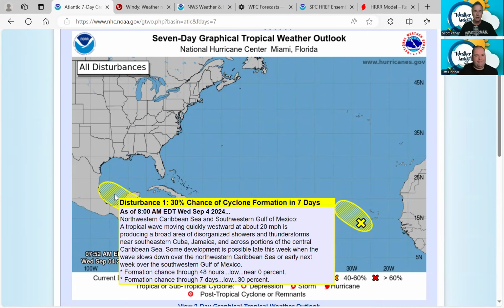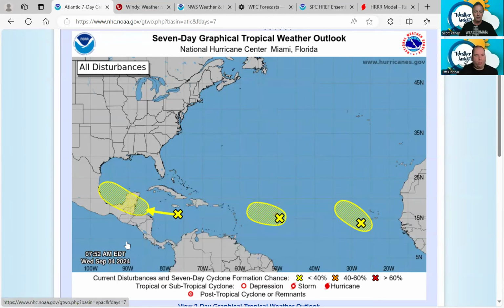Now, disturbance, we're calling this disturbance number one, has a 30% chance of development in the next 7 days. And notice that arrow kind of stretches out a little bit far from the X. So the development is not expected to happen until it gets into that less sheared environment. I'm guessing that is why they have that chance outline there just east of the Yucatan and then into the southern Gulf of Mexico. So that one now has a 30% chance of development.